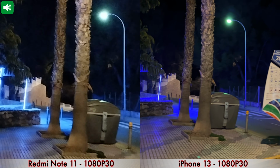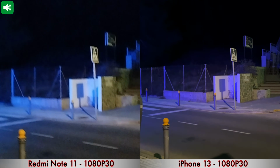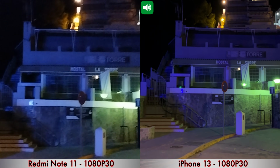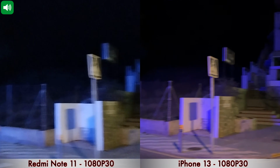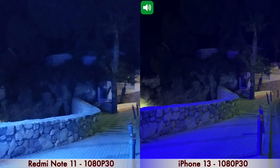So I'm gonna stop here. Actually, let's walk this way, where it gets a bit darker. Walk this way. Just gonna pan right slowly. And back left, and I guess we'll walk past this blue sign.